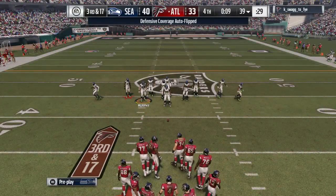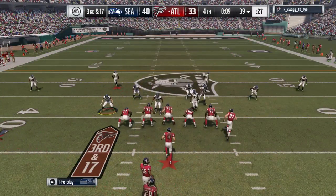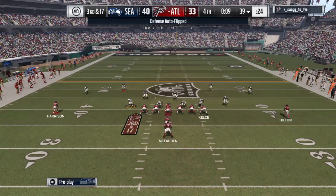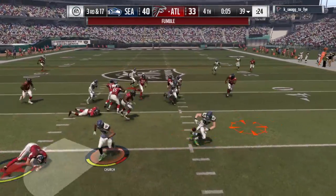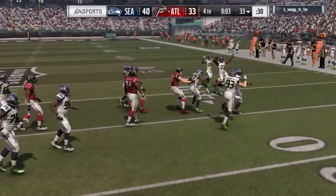Now hold everything here. We're going to get a timeout by the offense. That'll be their third and final stoppage here as we step aside. And now the ball's out. Carr lost it. Fumble.